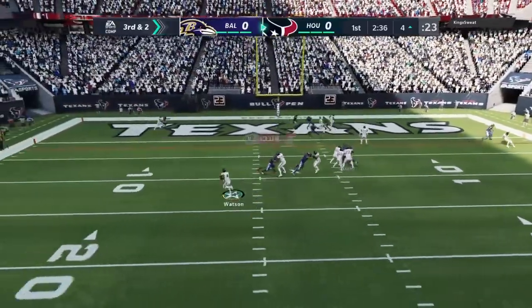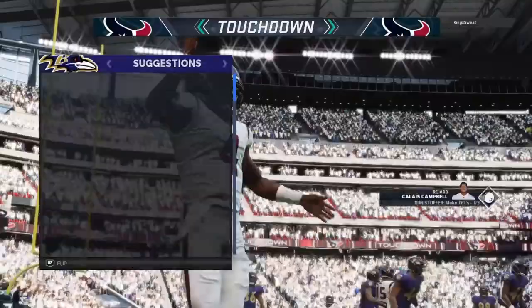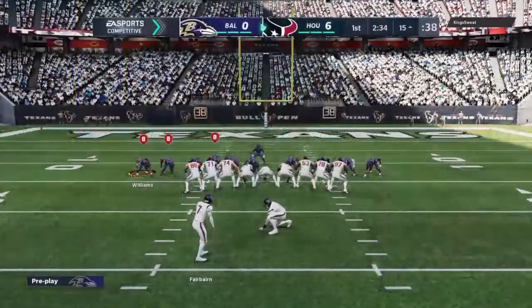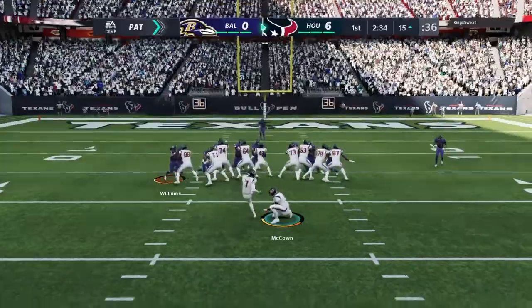3rd and 2. Watson being chased out left. And this results in 6. Touchdown. Taking it in from 4 yards out. And the Texans have taken the early lead.